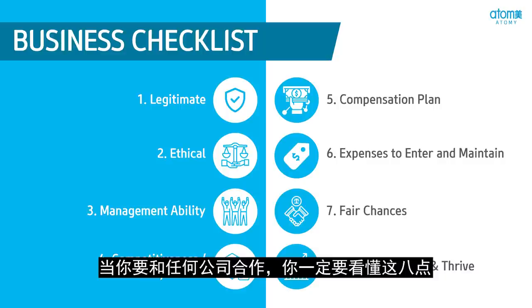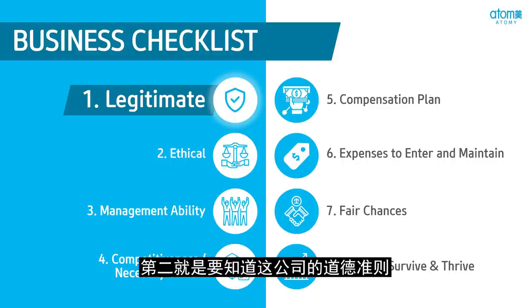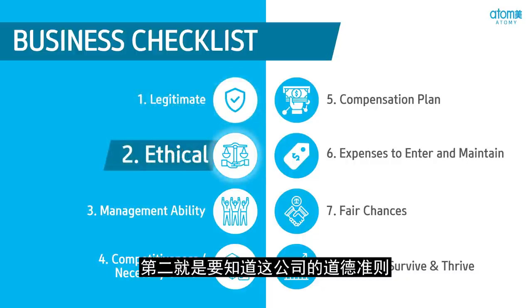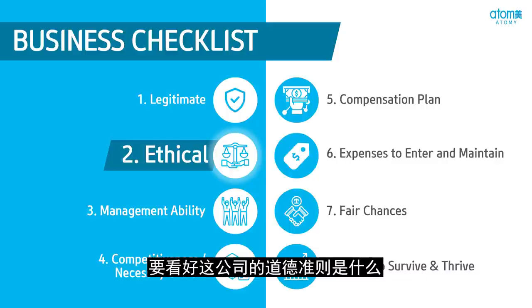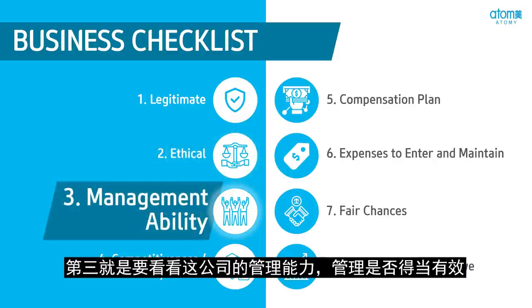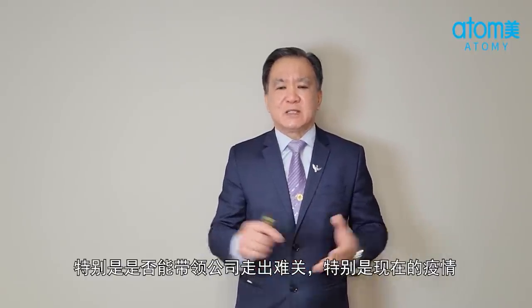Okay, so when you first want to start off partnering with a company, you need to take a look at this 8-point checklist. The first thing is, is the company legitimate? Is the company you want to partner with a legitimate company? Second, what kind of ethical background do they stand on? What is their ethics? Are they an all green company? Is it a company that is aiming to just make a lot of profits? What kind of ethics does the company stand on? The third thing you want to look at is the management ability of the company. How is the company being run? Is it effective? Does it allow the company to really survive in these tough times, especially in the pandemic time?